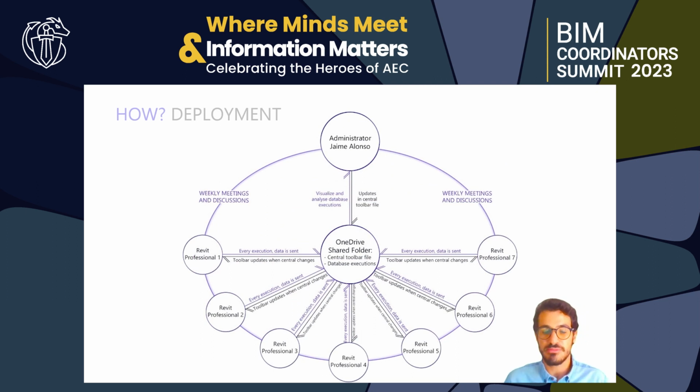For the deployment, what we did basically is we created a central hub. We used OneDrive because OneDrive was the server, the cloud system that the company was using. In OneDrive, we created a shared folder that gave access to all users. The shared folder was going to host 2 things. The first one is the central toolbar file, which includes all the information of the buttons, and all users have access to that central file. Secondly, it contains a database of all the executions.